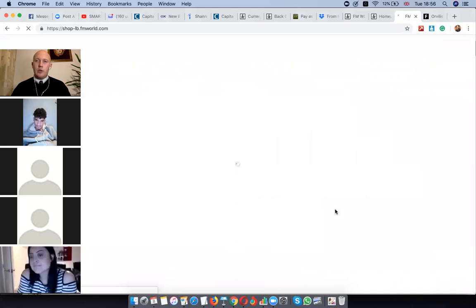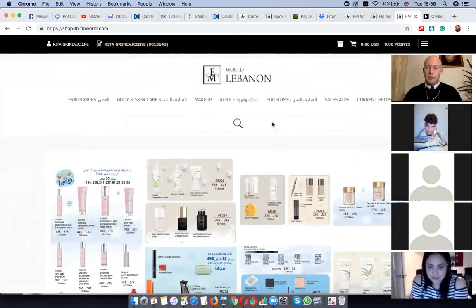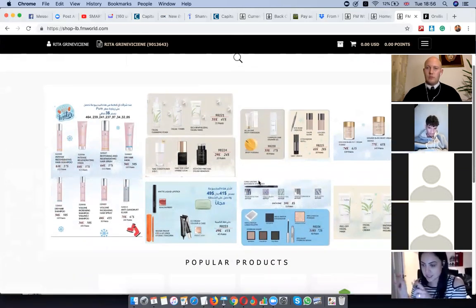You just click login when you put your ID and password. 100%. And you're inside the online shop. I have to tell them because today they asked me how can we get the promotions in every city, in every country.